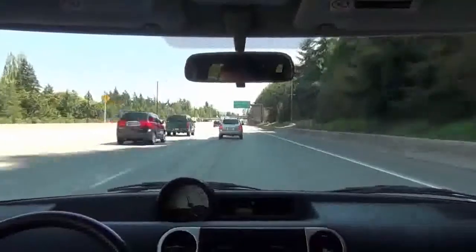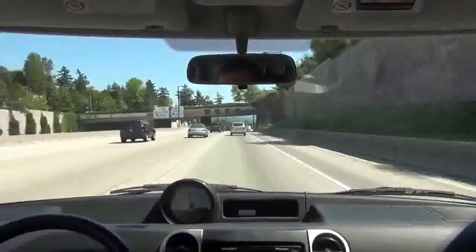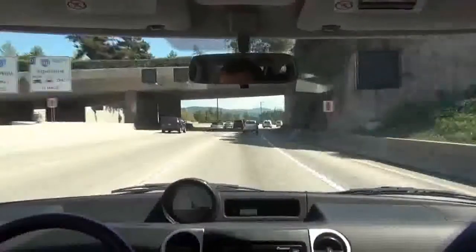Once I'm finally on the freeway, I check my mirrors one more time and cancel my signal. Now that I'm on the freeway, I can increase my following distance from the car in front of me, making sure I've got a good 3 seconds at least of following distance.